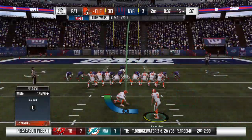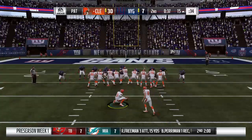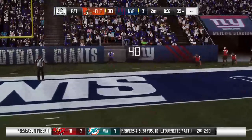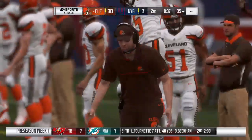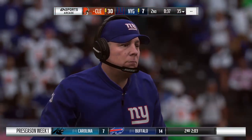Tavecchio to add the PAT. And oh, it's no good on the PAT, so they can't add on here, and our score is going to stay right where it is.